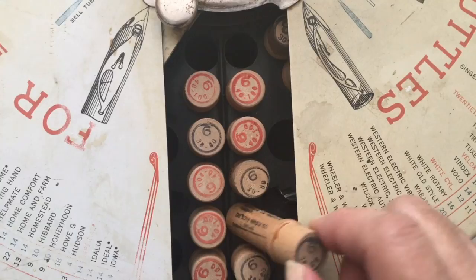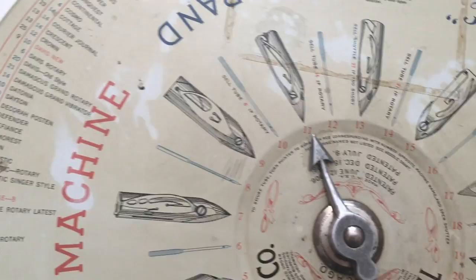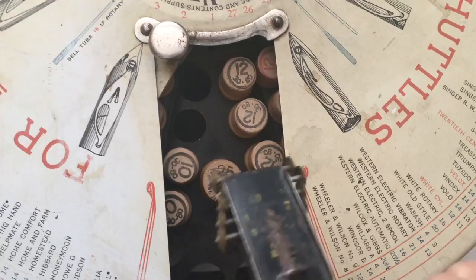Then we shut it, then go to the next one. I don't remember which one has, I know I've got some, oh, I believe there's a 10. Here, we'll open that up. Yep, here is a shuttle, and there are also some more bobbins. And that's how this operates.